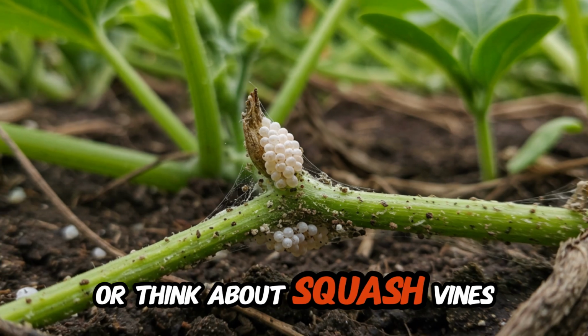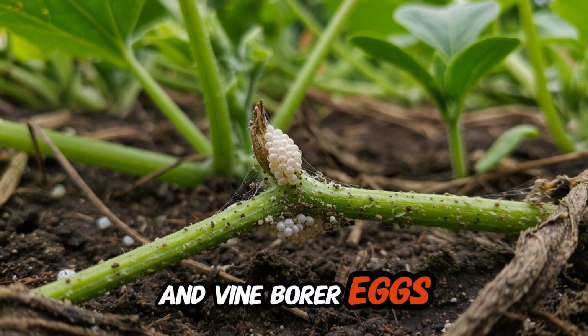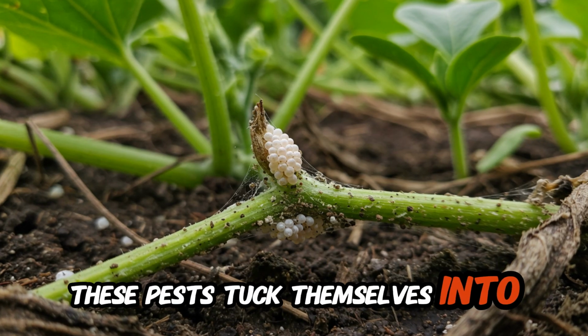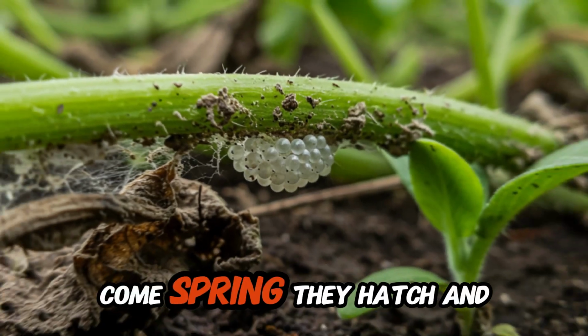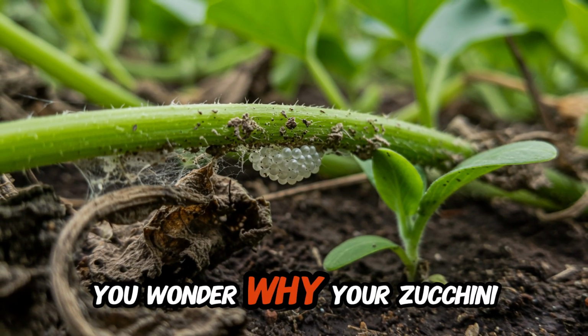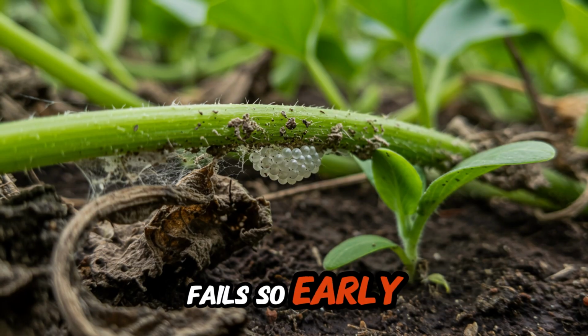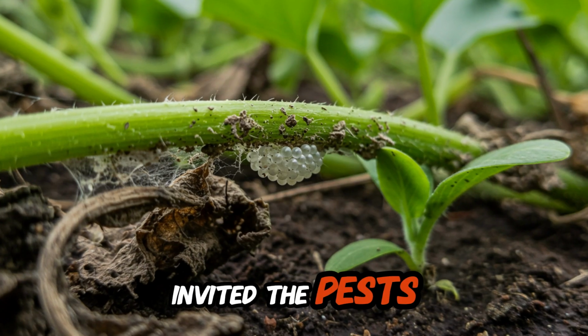Or think about squash vines. They can harbor squash bugs and vine borer eggs. These pests tuck themselves into old stems and plant debris, safe from frost. Come spring, they hatch and attack your new plants. You wonder why your zucchini fails so early. The truth? Last year's leftovers invited the pests.